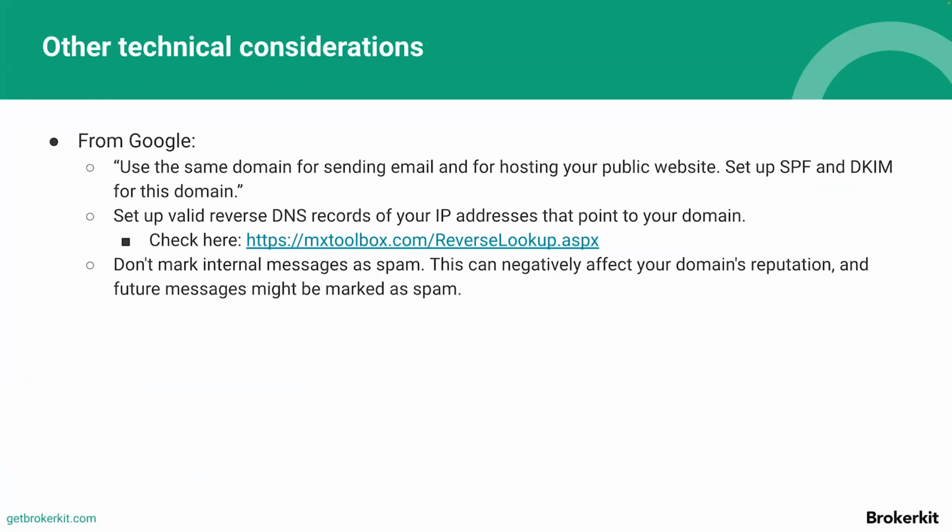So the next thing is, use the same domain for sending email that you are hosting your public website on, and set up SPF and DKIM for that domain. So it's not just set up SPF and DKIM for that domain. It's make sure that your website is on that same domain, okay? Because they're going to look it up, and that helps build authority that there's really a site there. The reason is, think back to the Wells Fargo scenario. People can just create a fake Wells Fargo domain and send on their behalf, but there's no real site there, okay?